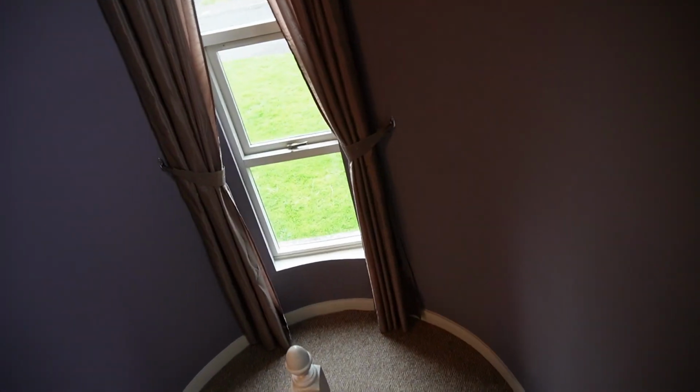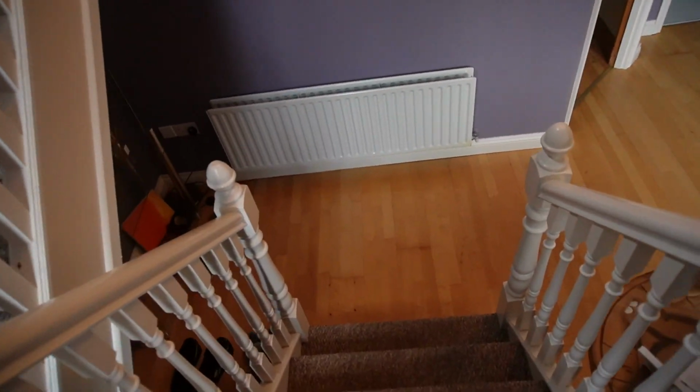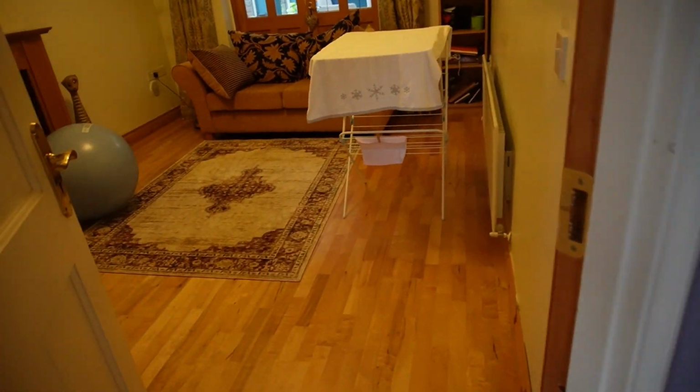I'll just give you a tour of the ground floor. So basically I am in Dundalk, which is about 80 kilometers from Dublin. So the rent, as you can expect, is quite cheaper when compared to Dublin. So I pay 500 euros for the room excluding the bills.